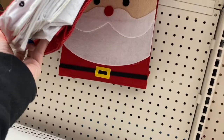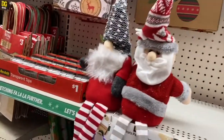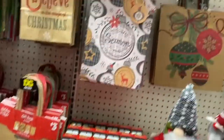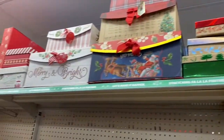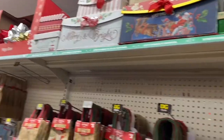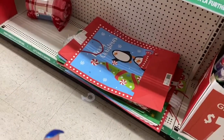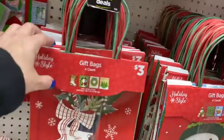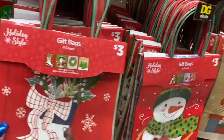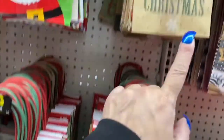So they have Santa, and then they have the snowman. And here's some more gnomes. And then they have the paper bags. Along the top, they have the box. Dollar General have some beautiful boxes. And here's some more of the bags. Those are the jumbo bags along the bottom. And this is a 4-count for $3. 4-count for $3. That's not bad.